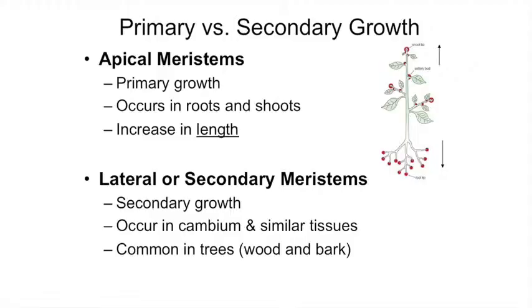It's common in trees which have wood and bark associated with them. Okay? That's where cambium most commonly occurs, in woody plants. Some woody plants. Increase in diameter.